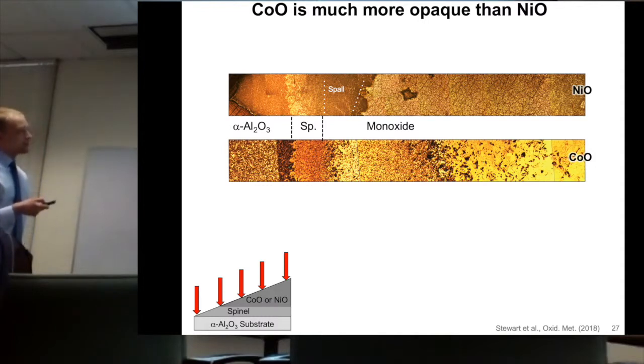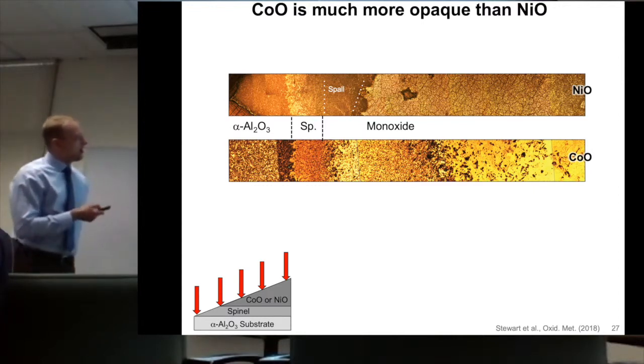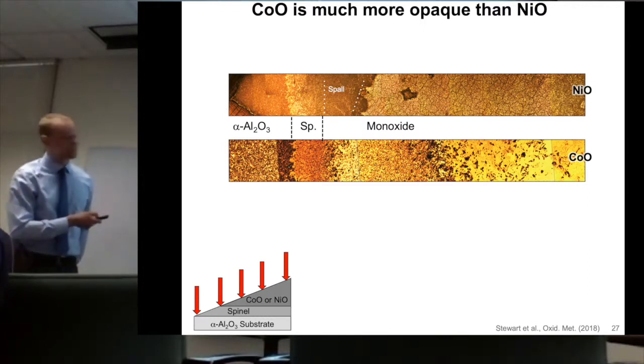We have a nickel-based system on top and a cobalt-based system on the bottom. And we have our tilt horizontally, such that on the left, we have our exposed alpha alumina substrate. We then have a thin layer of that spinel. And then on top, we have our monoxides getting thicker and thicker, moving to the right.